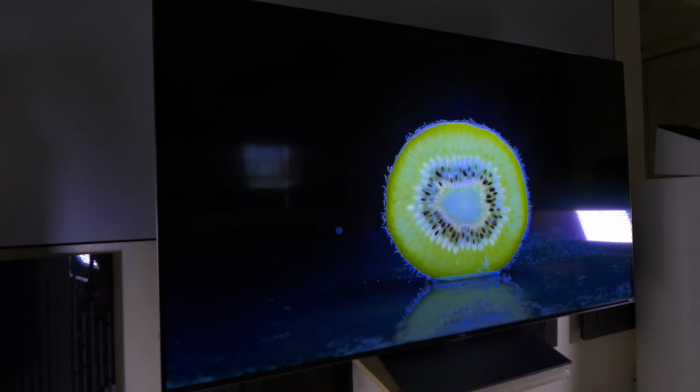I'll save my thoughts on this TV for the full review, but from the initial unboxing, the picture is amazing, even before any correction. I'm excited to sit down with this 8K TV and unlock its potential.